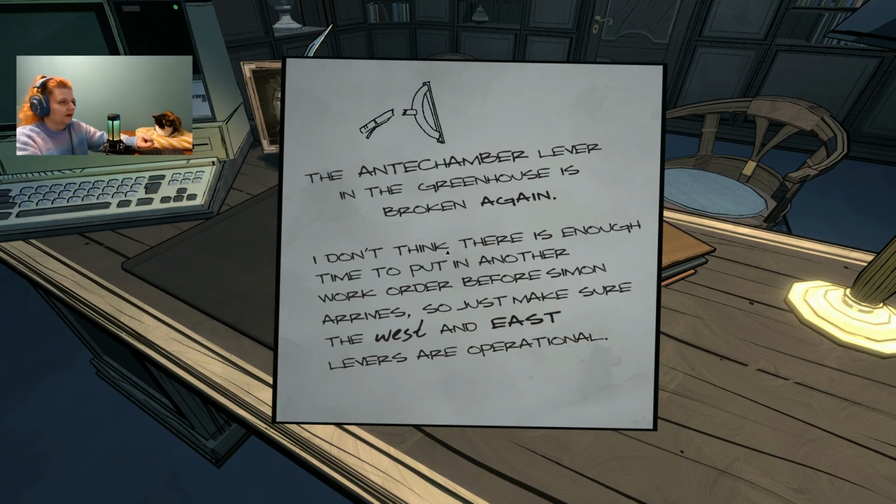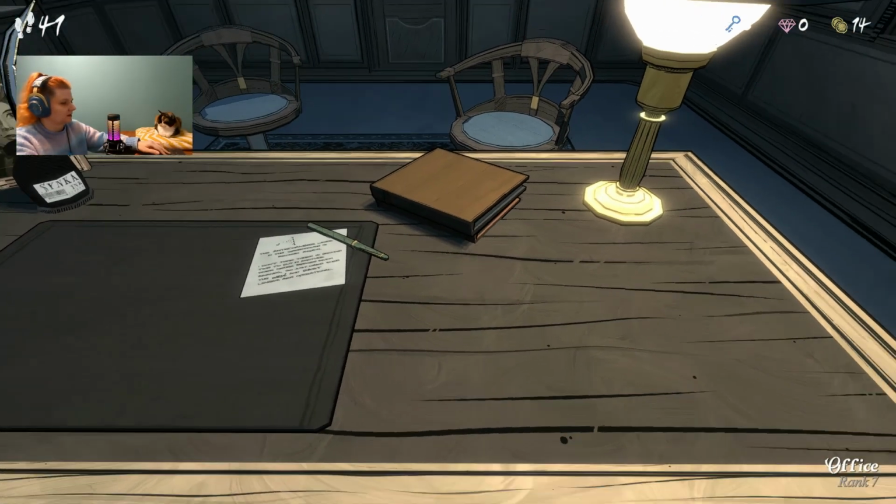The antechamber lever in the greenhouse is broken again, I don't think there's enough time to put in another work order before Simon arrives, so just make sure the west and east levels are operational.